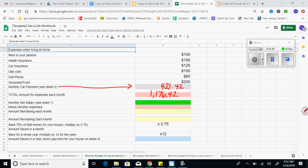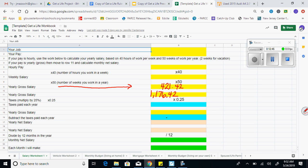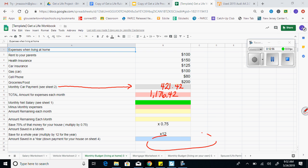Monthly net salary is on the bottom of the salary worksheet. So right here, it's this number in the green down here on your salary worksheet, the number that you got right there. Let's say that every month, just to use a simple number, I bring home $3,000 with my career. So I'm going to write that number there, and I'm going to subtract out, and it tells you right here, minus your monthly expenses. I'm going to subtract out what I have to pay, and then I am shown the amount of money that I have left to save and do other things with.